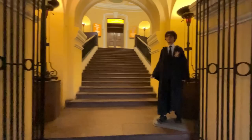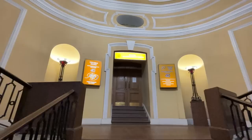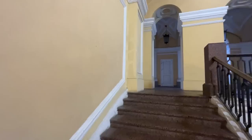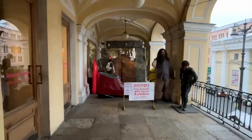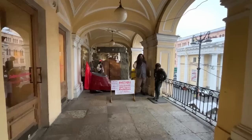Oh, Harry Potter. There's one of the ticket offices of our famous Mariinsky Theater. The head conductor, Valery Gergiev. Yeah, the second floor, the balcony. Nice for walking back and forth. Oh, here they have the Wax Museum. Wax figures exhibition. Awesome.